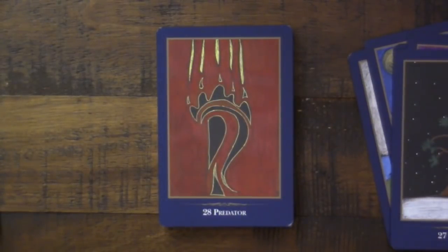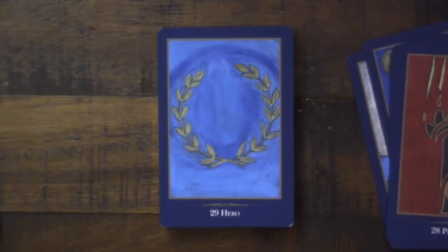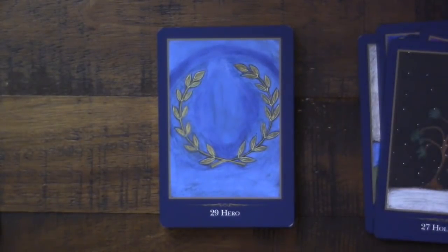Here we have a predator card. So obviously this is an external, but they are saying to relinquish my role as prey in their journey, that there are people out there that are predators, but we have to sort of step away from being the prey. We have a hero, so we have sort of the villain and the hero kind of duality here.